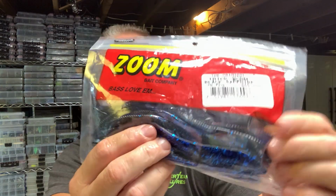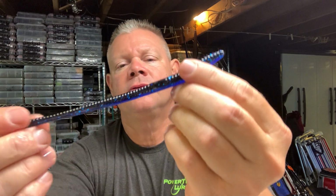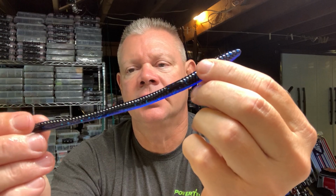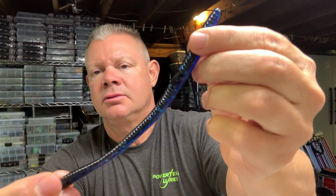Let me go through the trick worms first. I got the black, what's that, black sapphire, which is like a black with a blue bottom. So you see it's got the blue bottom, the black, and the blue flake on top. Really awesome. That should be really nice. And like I said, I've been throwing it lately on that slider head and doing really well. But you can use any jig head you like for a trick worm. You could Carolina rig it, however you like to throw a trick worm. There's no wrong way to do it, whatever works for you.